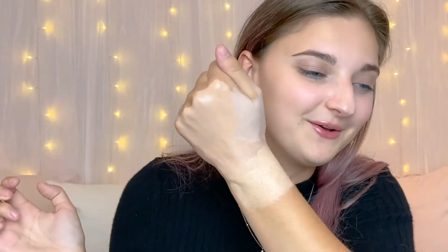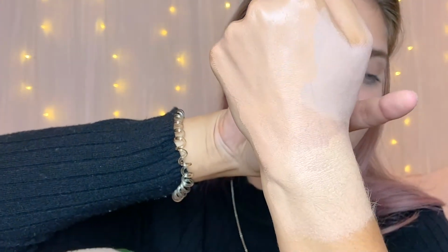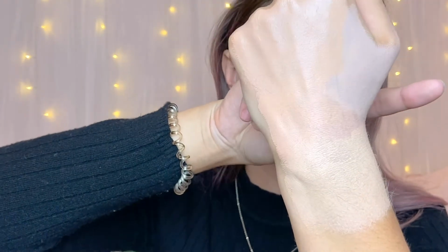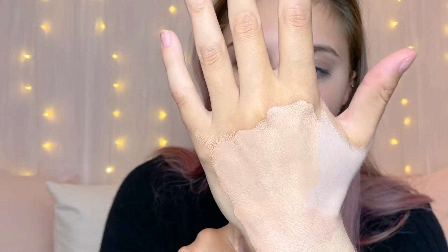Okay, my hand's looking really crazy. So I don't know if you can see, but the lightest one, which is the Conceal and Define, has kind of dried down and visibly looks dry. So if that was on my face, I would not powder that. And then same with the XX one. This one has dried down, but if you touch it, it will just come straight off. So you literally have to powder it if you want it to stay on your face. And if you brush it on anything, then it's just going to look patchy.